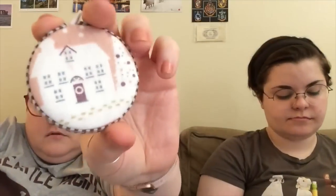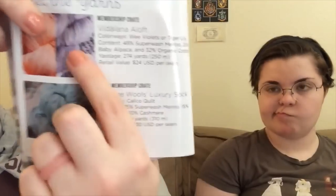So that is the yarn. It also came with this really cute tape measure. And of course the monthly magazine. So there were 2 potential colorways you could have gotten. The Tiger Lily that we got, or the Wee Violets, which is this purple right here. And then the sock membership crate this month was Audine Wool's Luxury Sock, which is 75% superwash merino, 15% nylon, 10% cashmere, and it was the calico quilt colorway.